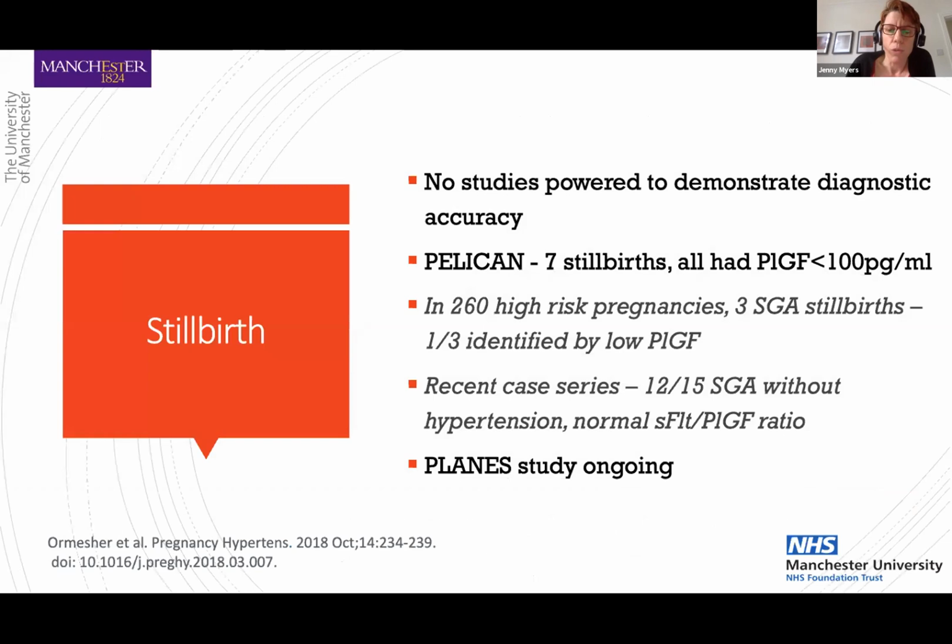We don't have any studies which allow us to look at the diagnostic accuracy for stillbirth, but we do have some observations from some of the cohorts. And again, I've just cherry-picked a couple of headlines here. The Pelican study, which looked at PlGF alone, demonstrated that the 7 antepartum stillbirths that happened before 35 weeks in that study all had low levels of placental growth factor. But a couple of cautions in relation to stillbirth. We had 2 cases of stillbirth in our high-risk clinical evaluation study, which did not have abnormal levels of placental growth factor. They were normotensive SGA stillbirths.